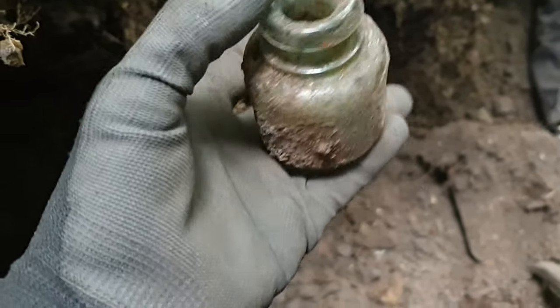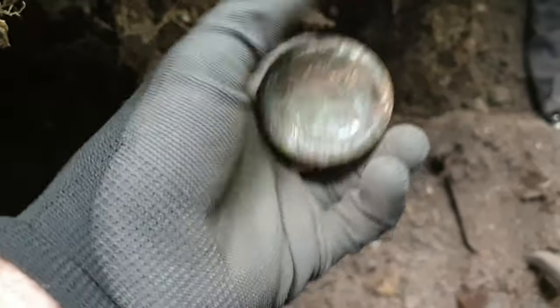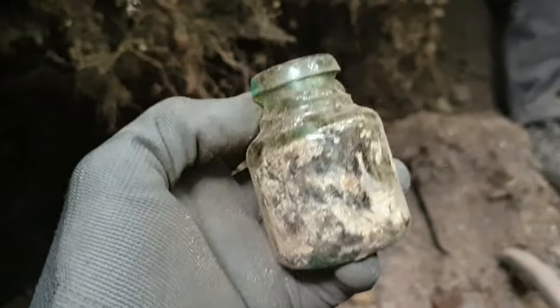Right, it looks like an inkwell day today. Another inkwell's just popped out. Doesn't have a note on it. Just a plain one.